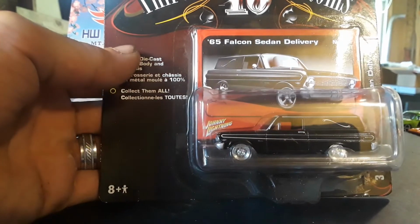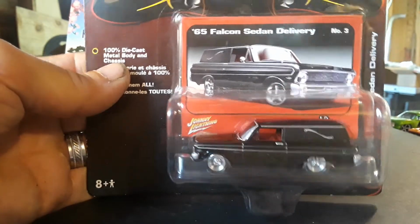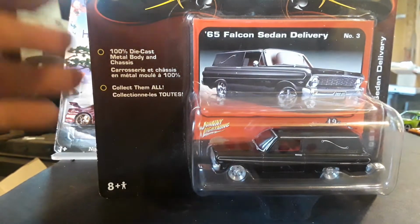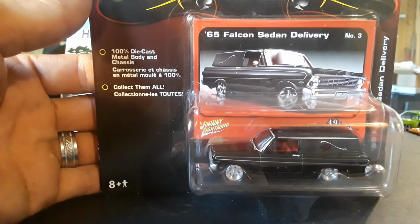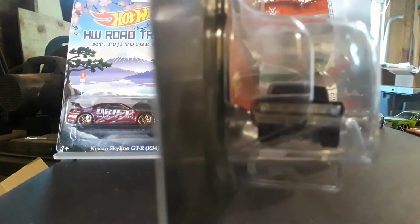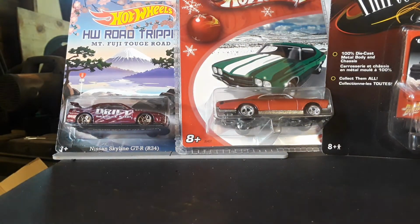Oh, wow. I did not have one of these. I've been wanting a hearse for a long time, and this is probably one of the best-looking hearses. Now, the Hot Wheels 100% has a really good-looking hearse that goes for quite a bit. But this Johnny Lightning 13 Customs, this is pretty awesome. Thank you very much for that, Wade. That is really, really awesome. Got really good detail. Real happy to add that hearse to the collection.